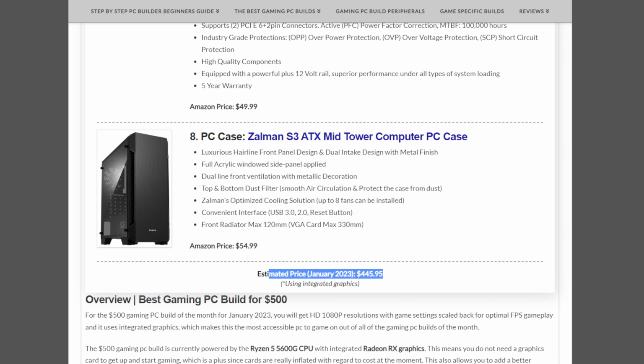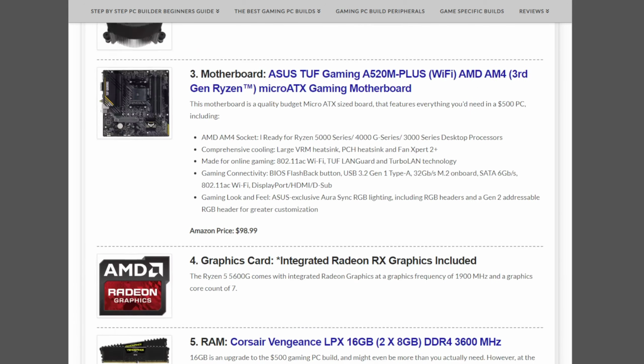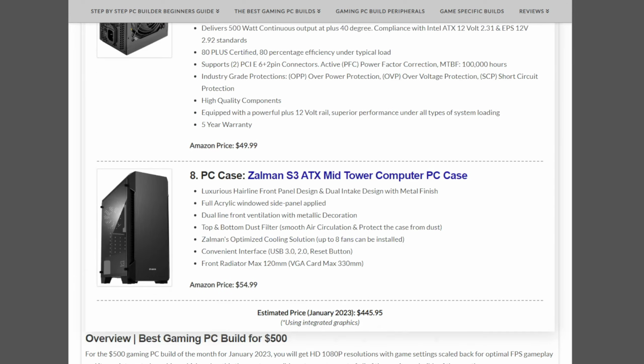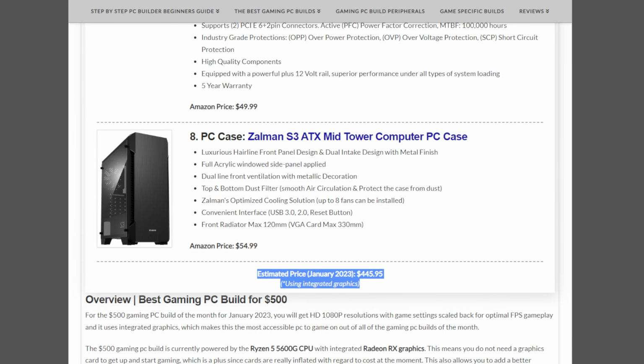And this build comes in at, well, this is a theme this month with all the gaming PC builds, mind you, as they're well under budget. This one comes in at the beginning of the month of January at $445.95, which is phenomenal. So well under $500. And this is in comparison to the previous months, which roughly included the same hardware for the same performance. So this is a good time to build.